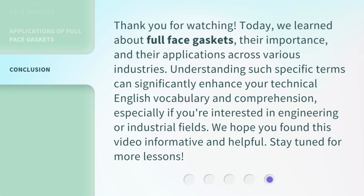Today, we learned about full-face gaskets, their importance, and their applications across various industries. Understanding such specific terms can significantly enhance your technical English vocabulary and comprehension, especially if you're interested in engineering or industrial fields.